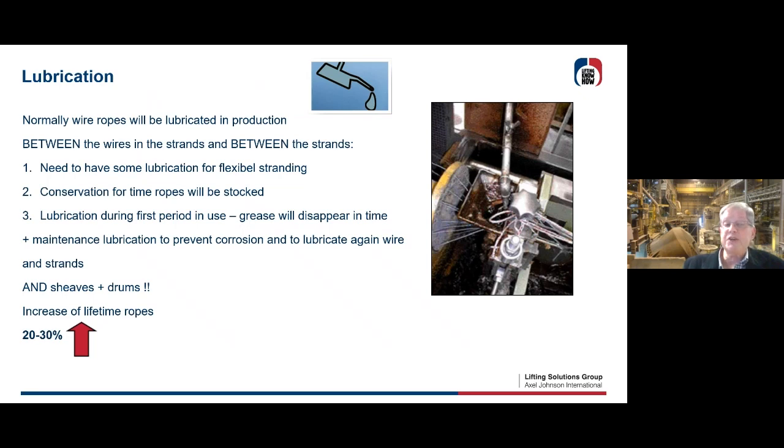Secondly, it is conservation for the time ropes will be stocked. And thirdly, it's going to be the first lubrication during the first months or first years. It's going to be the original grease on your application. The grease will disappear in time, so we advise then to do some maintenance and put some new grease or oil to prevent corrosion and to lubricate the whole system again.